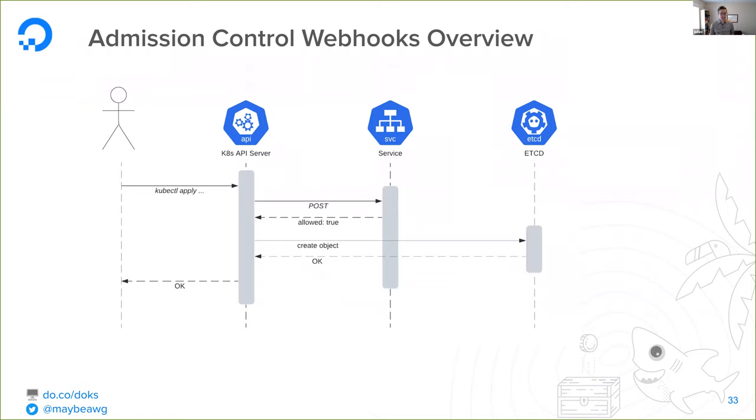The sequence diagram on the slide here shows what happens when you try to create something in Kubernetes with an admission control webhook in play. So you make your call to the API server to create your resource, and the API server is going to make a call out to your webhook service that you've configured. And it's very common to run these webhook services inside your cluster as a Kubernetes workload. You can run them outside, and I'll talk about reasons you might want to do that, but it's very, very common to run them inside your cluster. The webhook is going to return a response that says allowed true or allowed false. And that's how the API server determines whether or not it's allowed to create the object. Assuming that it is allowed to, it's then going to go ahead, do its normal thing, create the object, everything's good.